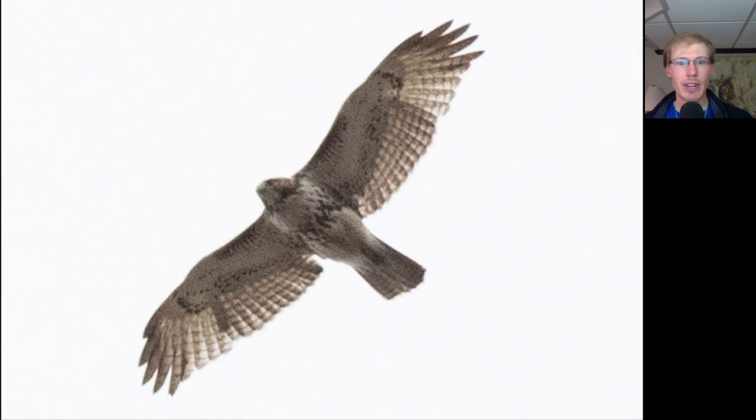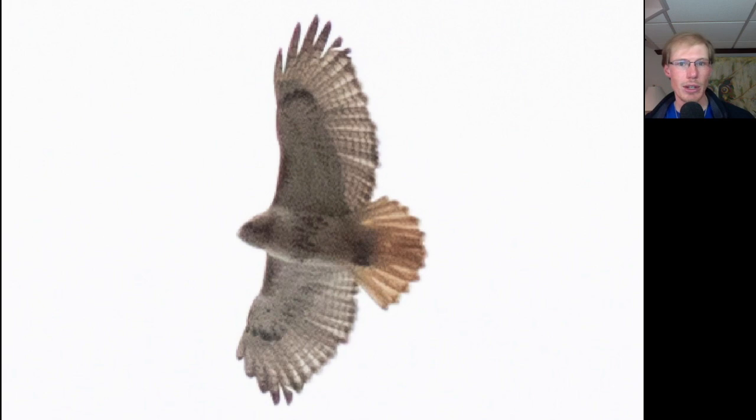Here's a juvenile red-tailed hawk. You can see those dark patagial bars and the belly band, and it's a juvenile, so it has no dark trailing edge to the wing and no red tail. Compare that to this adult red-tailed hawk, where again we see the dark patagial bars and belly band, but we also see a dark trailing edge and a red tail.